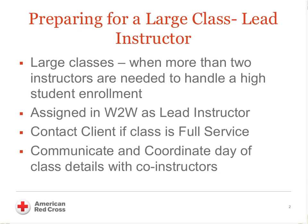We'll discuss that more. Then you'll need to confirm with the other instructors assigned, communicating and coordinating the day of class details, as well as any day before preparation setup that might need to be done due to the size of the class. Ideally, you'll want to have enough instructors to have one for every 12 to 15 participants. Check with your training specialist if you feel the staffing isn't adequate.